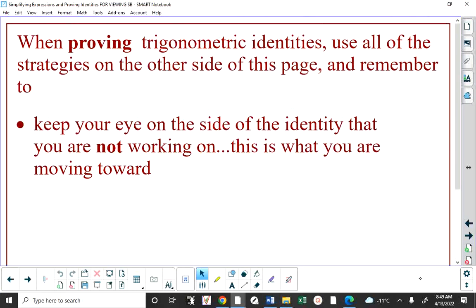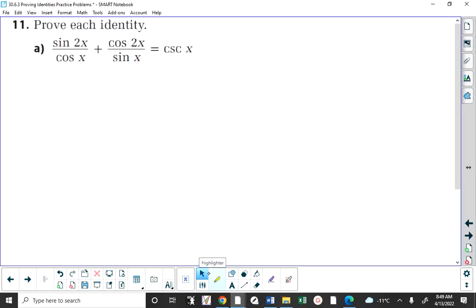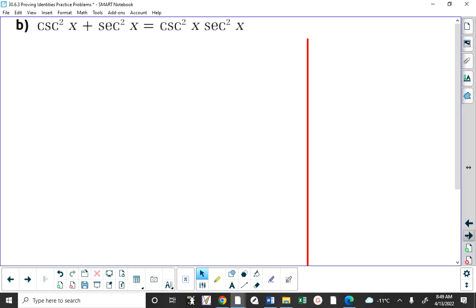So Jonathan, you said number 11, but can you be more specific because there are multiple parts to number 11? B, thank you. So we're asked to prove this identity, cosecant squared plus secant squared equals cosecant squared times secant squared. That's a very bizarre statement. There's probably not too many things in mathematics that are true like that. That's saying A plus B is the same as A times B.